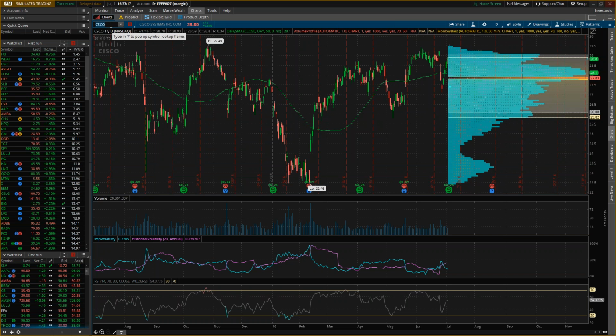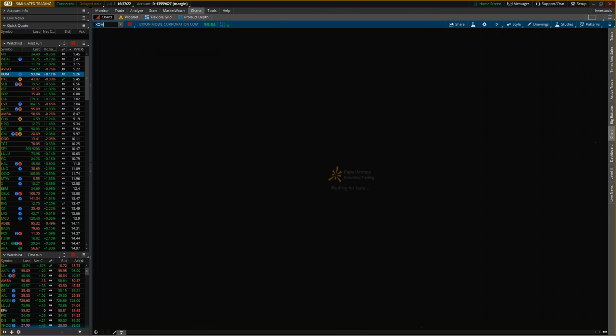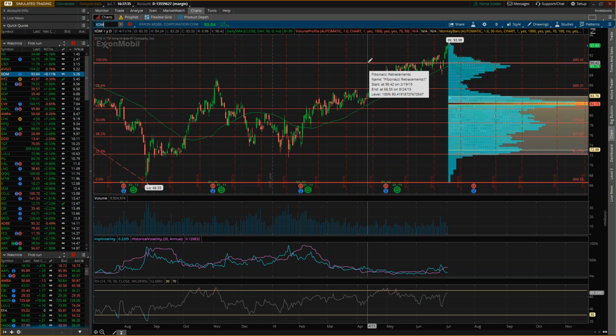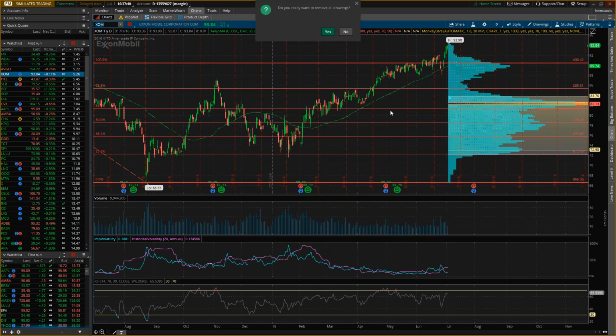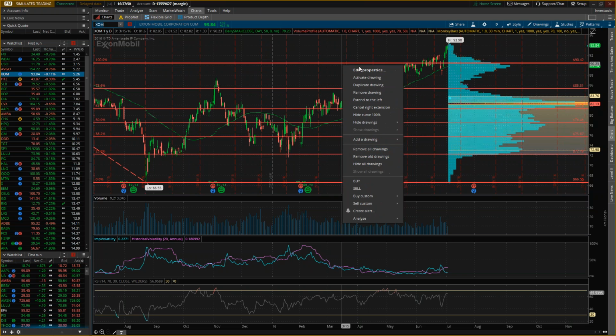Verizon, good one. All right, so we'll look at these because I think these are all really good ones. So XOM to start it off, ExxonMobil, blasting off. Here's what I usually do with mine, and I start looking at it. I haven't adjusted my Fibonaccis, obviously, so let's just go ahead and remove that. I just want to remove my Fibonacci. Oh, remove drawing. There we go.